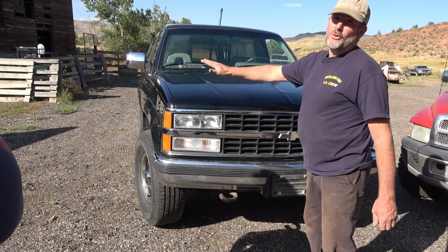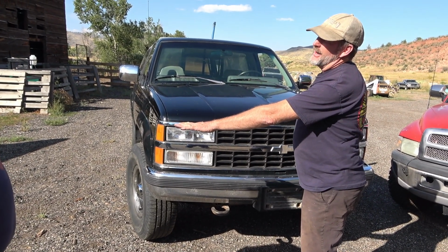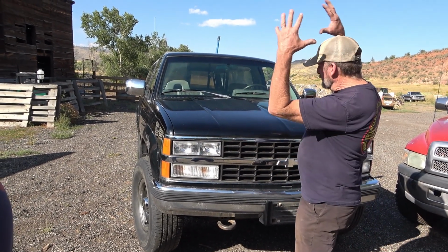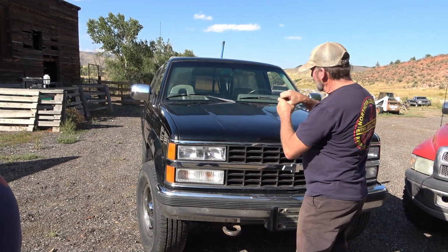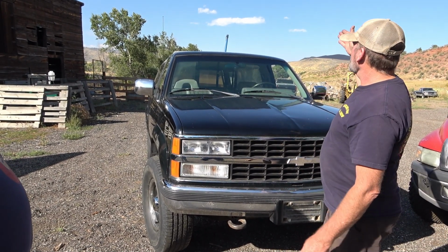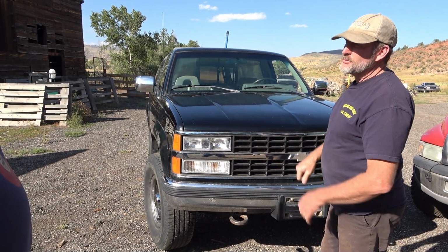But the clear coat was just gone, right? Is that a common thing on these old trucks? That's very common, especially on the black ones. I think with the black one, the sun comes down and the clear coat just disappears. So I had to replace one of the doors because it was bashed in. It had gotten smashed.